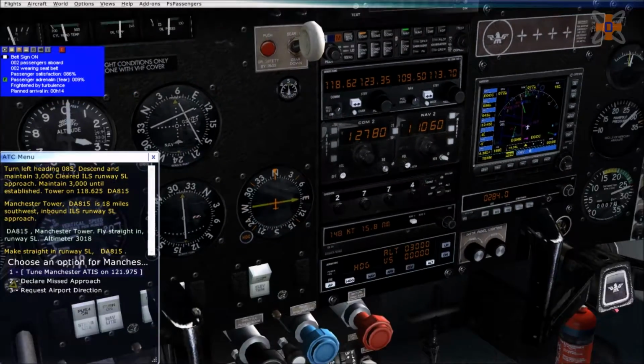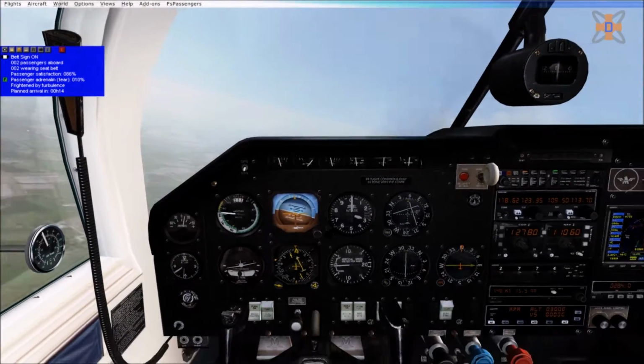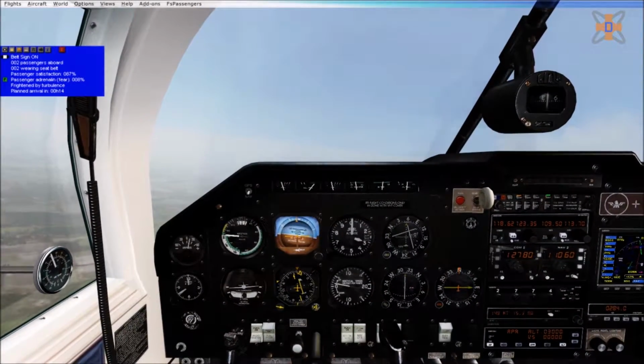Delta Alpha 815. There we go, now turn on approach. Control the flaps and landing gear when it's ready. Try not to overspeed as well. Remember we did like 15 knots above the flap speed. So you can be careful for that one.